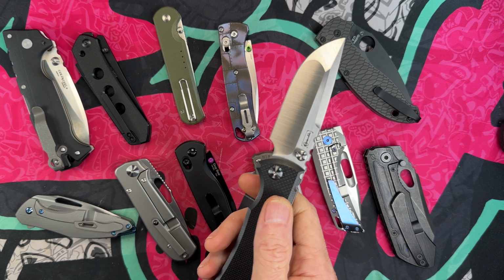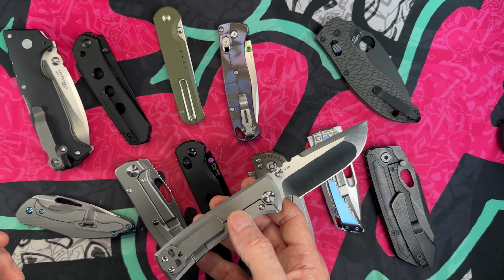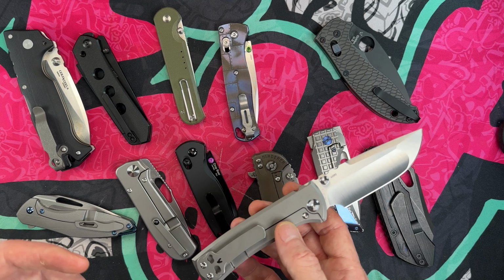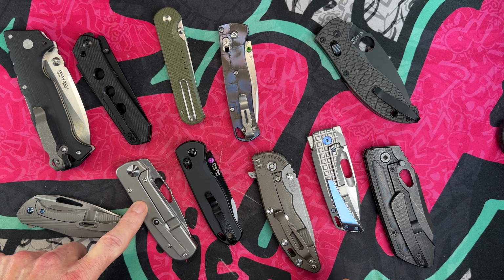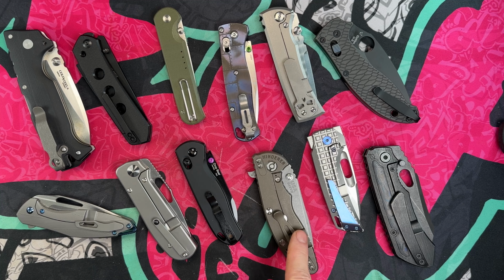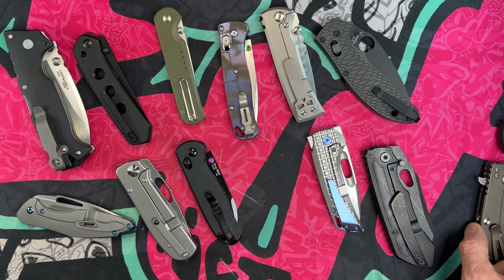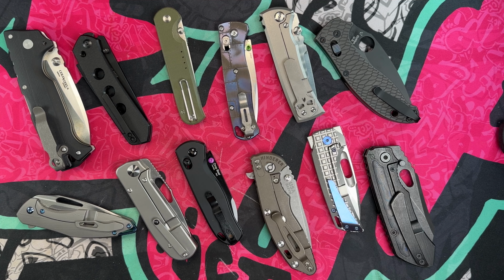That's the beauty of all of us coming together, talking about what we carried, learning about different knives. Because on the flip side of that, when I bought this knife about 3 years ago, I would not have considered this as a knife that I would have been interested in. You could just take that off to the side. That would not have been a possible knife.